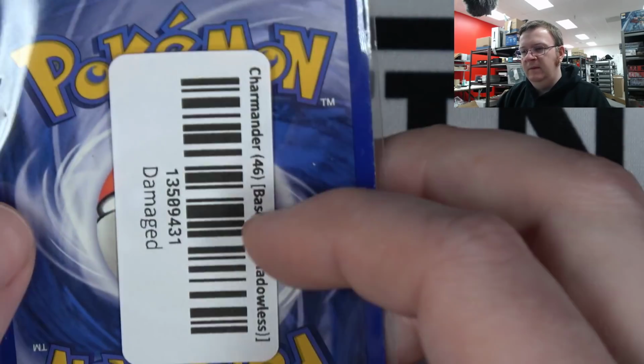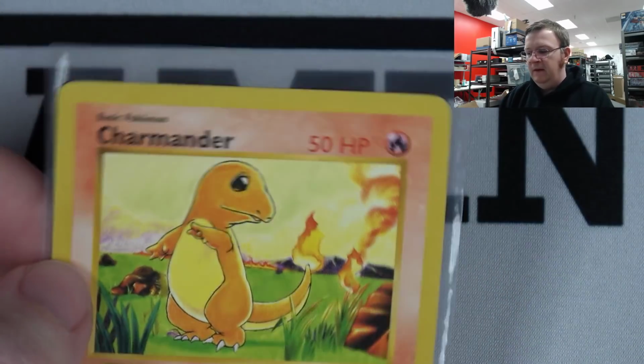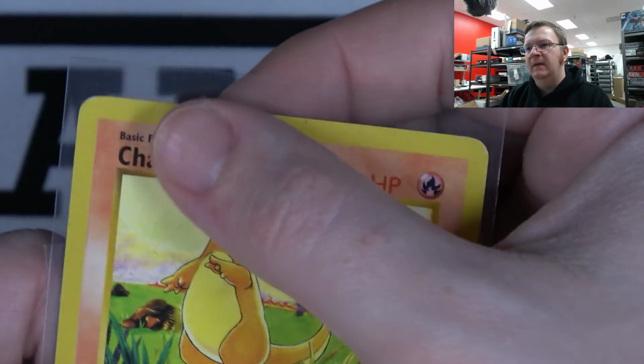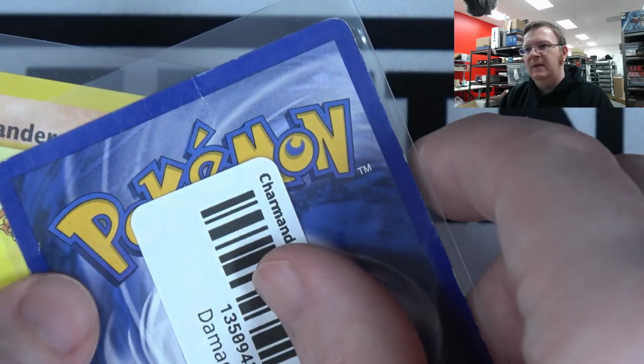Edges are always pretty heavy. The surface is going to be cloudy if it has a holo. Let me see if I have a holo in here that can give you that kind of example. And kind of a little bend that's not moderate enough to be considered a heavy card.